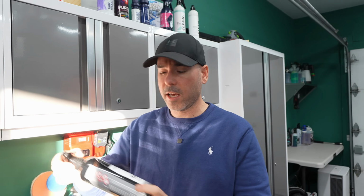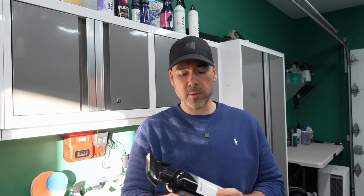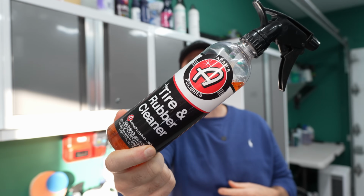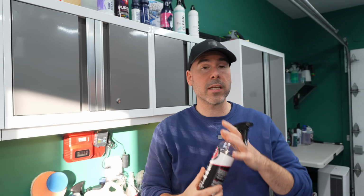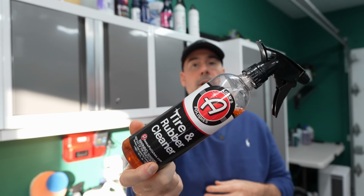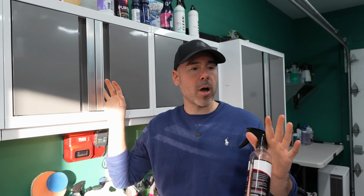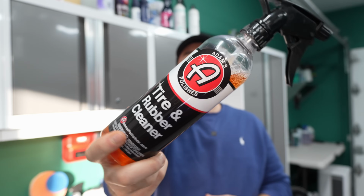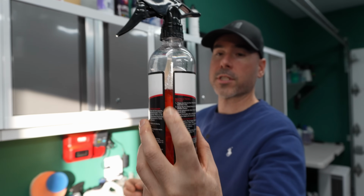I would like to add to that the CarPro Tar X, when you get some tar bits coming off your tires or you have some adhesive to remove. Another emergency product that I love is the Adams Rubber and Tire Cleaner. This product is very versatile. If you have a rubber trim that is stained with anything, always reach for this product. It cleans your plastic and rubber trims really well. If you have some polish or anything that is embedded in any plastic or rubber, I would always reach for Adams. Really powerful. And as you guys can see, I only use it in an emergency situation.